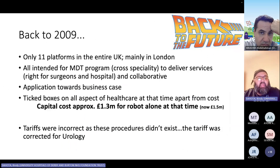So back in 2009, at that point in time, there were only 11 Da Vinci platforms, and this is where everything started with UHDB. Most of these were in London. They're predominantly there for MDT programs and cross-specialty delivery services. At that point in time, it cost 1.3 million to buy a robot. Now they go for about 1.5, and people didn't have tariffs for any of this surgery as a whole.